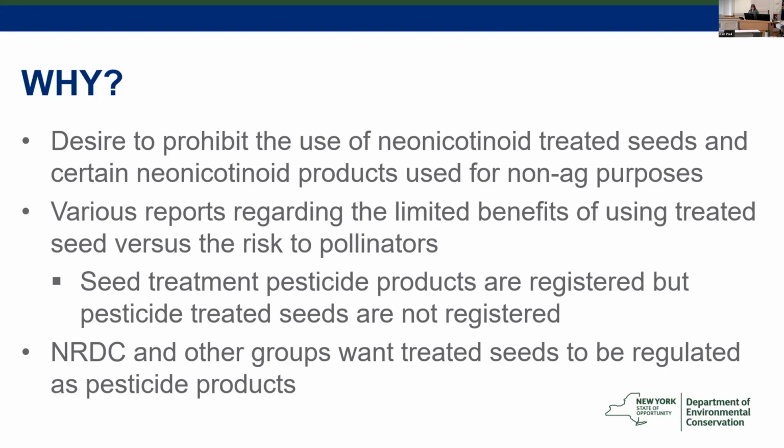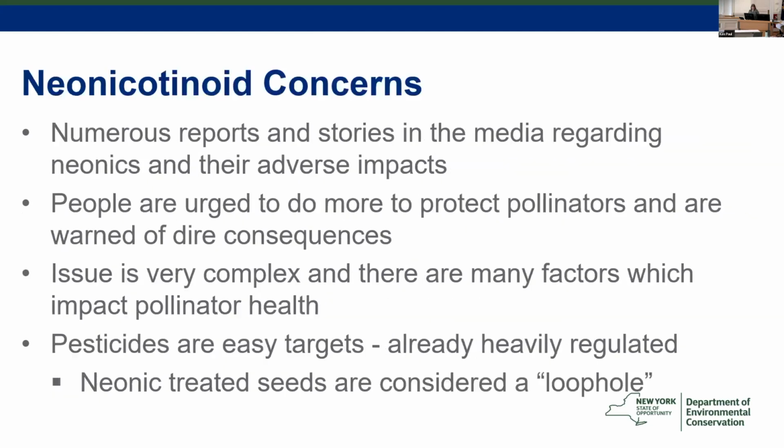So NRDC and other groups want treated seeds to be regulated as pesticide products. And there's various concerns. There's lots of reports and so on about the use of neonics and what they do to surface waters and pollinators and so on. So we are being urged to do more things to protect pollinators.